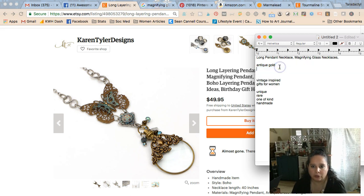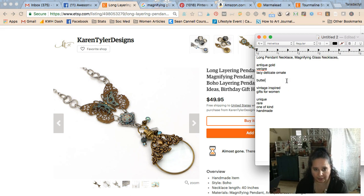Okay, so I also like that verdigris. That's something I look for. You would spell it right. I think this is lacy, delicate, ornate, right? So all those things are also things that you could look at. You would want to try to do those. The other thing is, let's talk about the butterfly in the room. It is a butterfly, right? Butterfly pendant. I just love this.